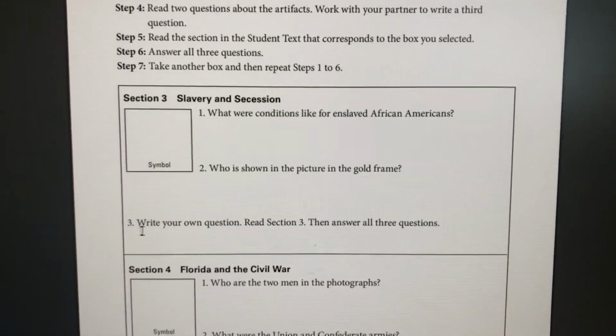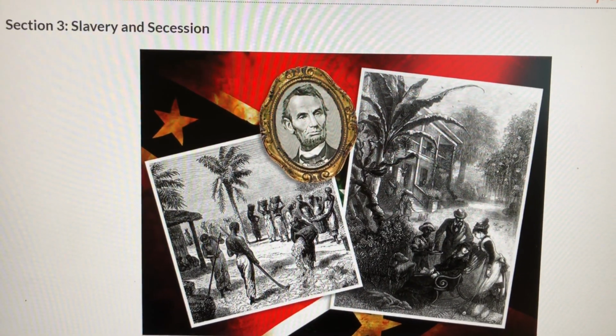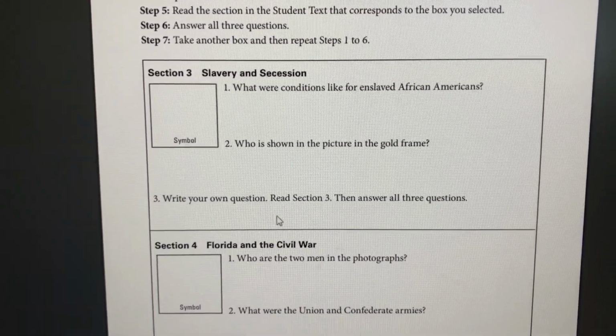with a partner, write a question based on the artifacts that they see in this picture here. And then we read the section on slavery and secession, so that the students can then go ahead and answer these 2 questions and find the answer to the question that they wrote together. Tomorrow we will continue with section 4 as well as the other sections in the book. We'll probably do maybe 2 or 3 sections tomorrow depending on time.